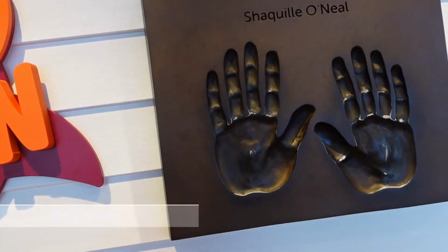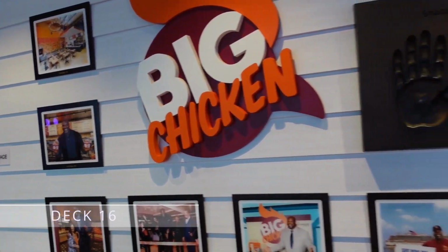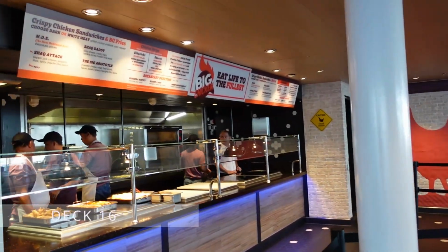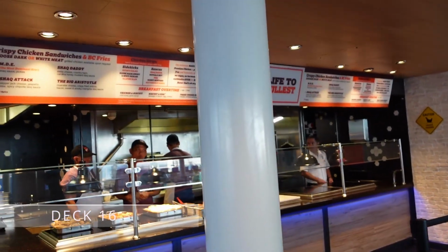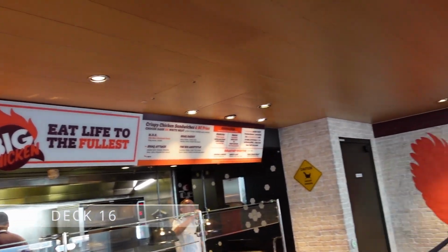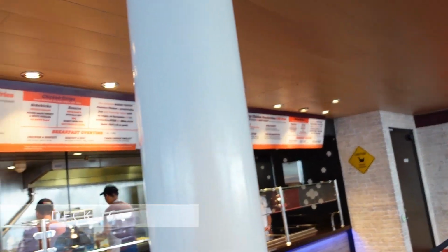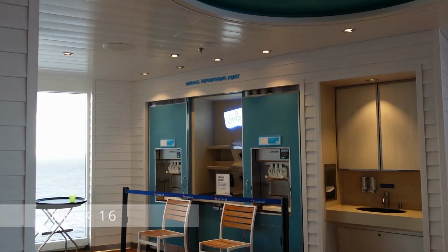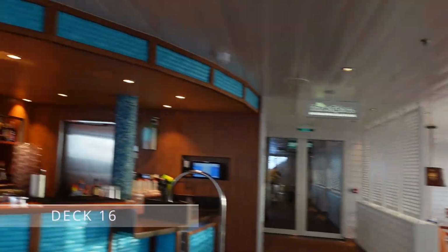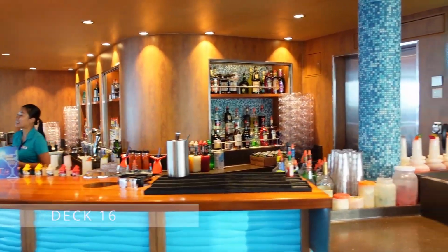On the back side of deck 16 next to the Tides Pool is the Big Chicken, Shaq's Big Chicken. And it ain't just for lunch or dinner. You can come here and they will make you a chicken and biscuit. Check out our review on their food. Also at the back of deck 16 is the ice cream bar and the Tides Bar if you want something with alcohol in it. They'll make it here for you.